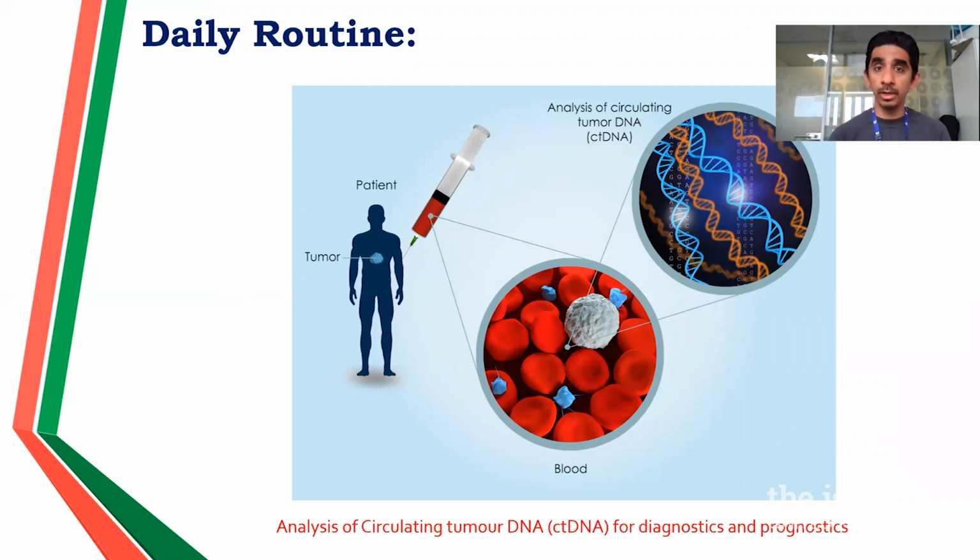So I'm working with the biological properties of this circulating tumor DNA, how it is different from the normal DNA, and what specific mutations or base pair changes are contained within it, and how we can use them to provide different information relevant to clinics.